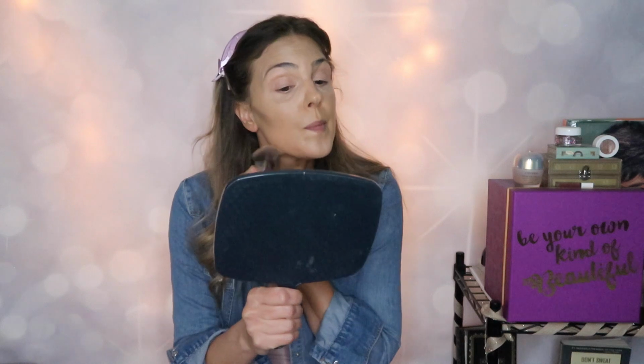I actually like this contour palette. I like the cool tones in it. And I think it's very functional. e.l.f. has got a lot of really good products, so I got to give them credit. They're affordable and they're functional. I don't really mind that. That's a good thing. And for the luxury side, we're going to be using Fenty.